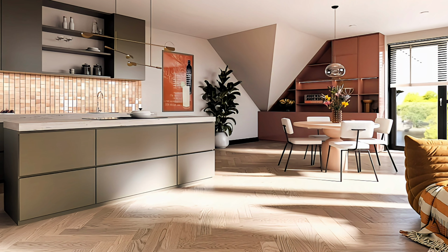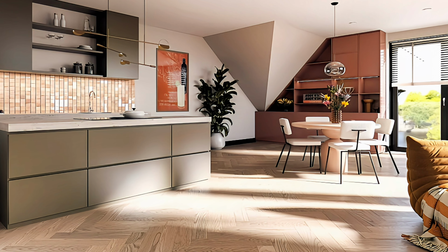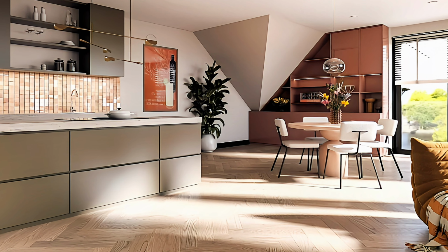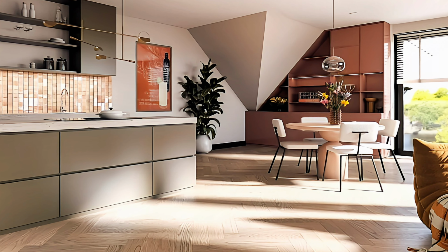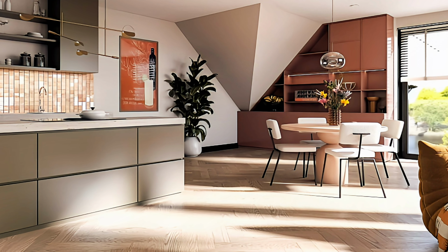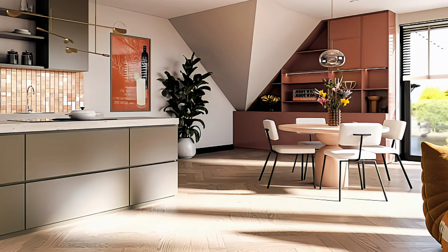This image features an apartment interior that is a masterclass in modern minimalism. The clean lines and neutral color palette create a serene and sophisticated atmosphere, while the natural light flooding the room adds a warmth and openness.